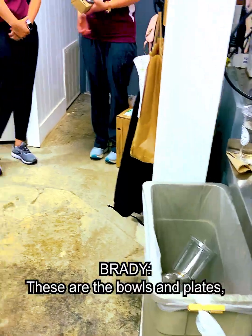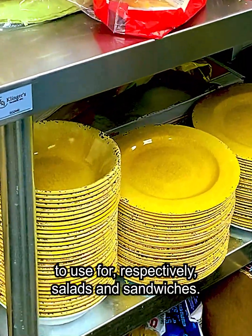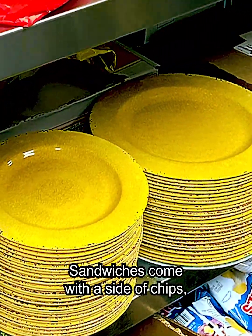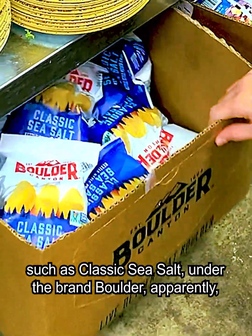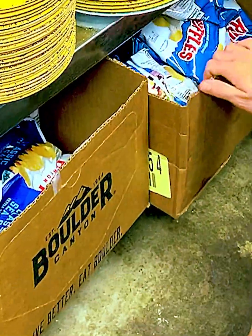Okay. These are the bowls and plates to use for respectively salads and sandwiches. Sandwiches come with a side of chips, such as classic sea salt under the brand Boulder Canyon, or waffle chips.